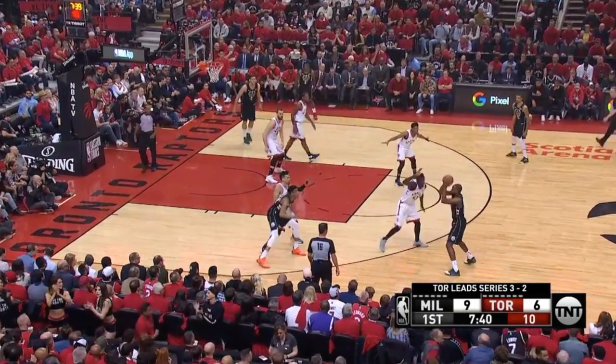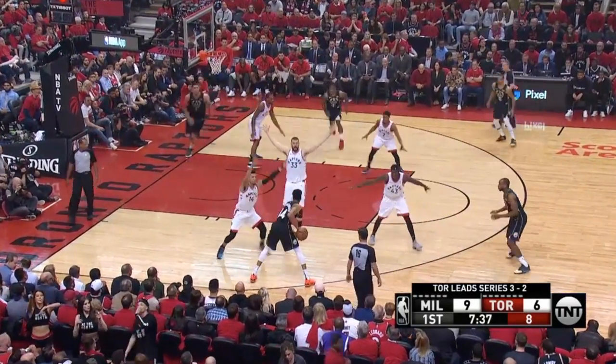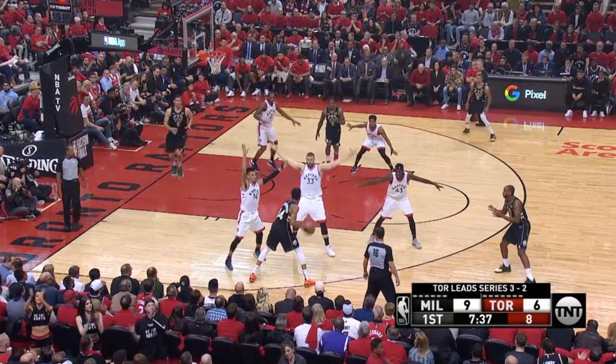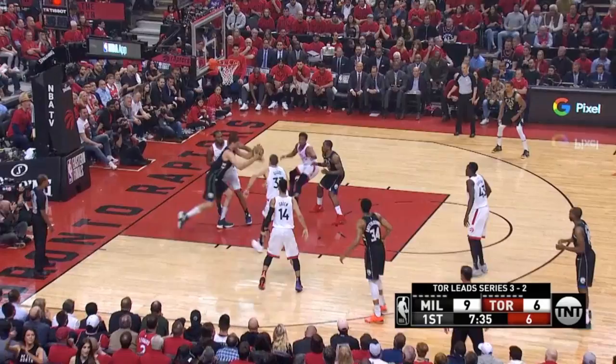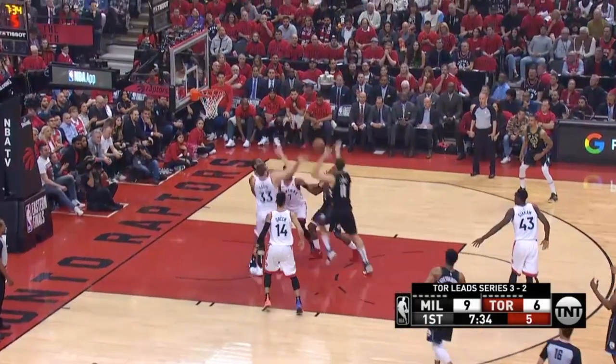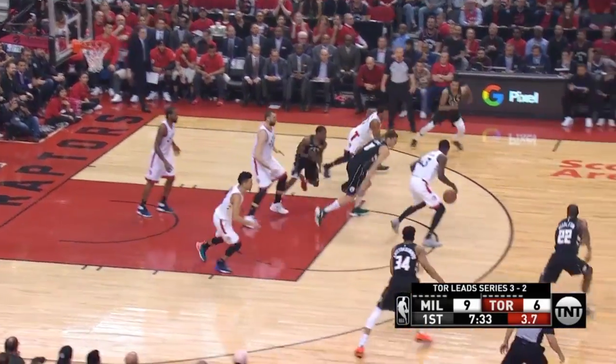Here, he accepts the double, and that allows Lopez to flash to this very dangerous spot on the court, where he can either go straight up or kick it to a good shot, but he curiously fades away and Gasol recovers to block it. Marc was huge in this series.